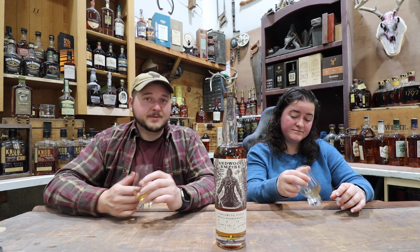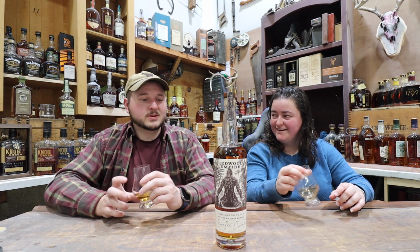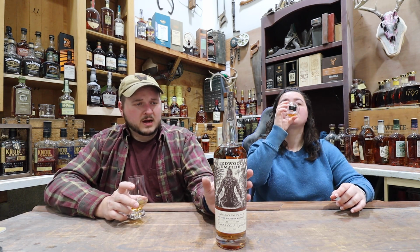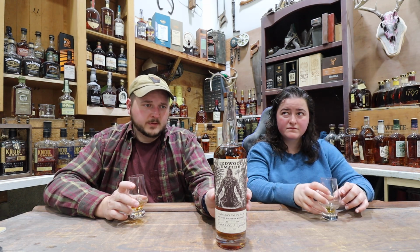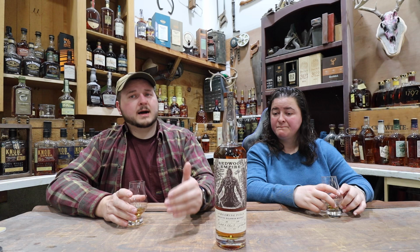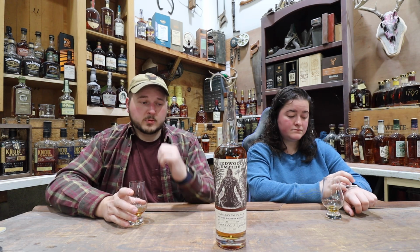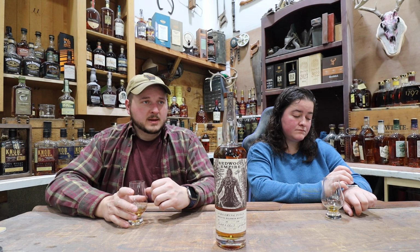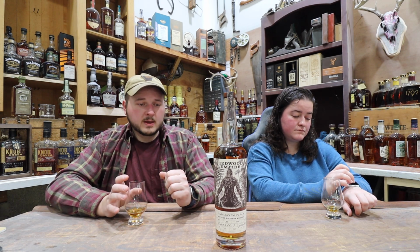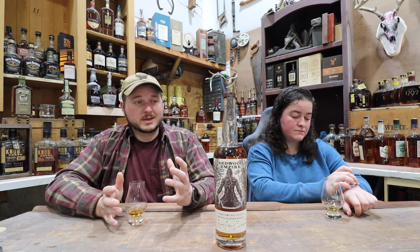So, if you're a fan of corn fritters, or just a very light, sweet whiskey, it's good. I was able to find this bottle for $80 out the door. So it's on the higher end, kind of with the cask strength Redwood Empires that we have. So it's not that kind of bottom to mid tier price point, but it's not extremely expensive either.